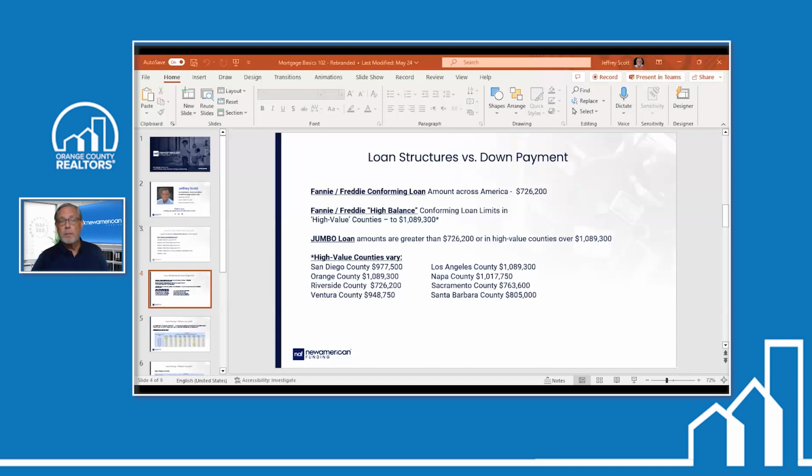The other popular loan structures that are available to a consumer, and this is why it's important to ask the buyer, how much money do you have, is because if they only have 3.5% down on the purchase price, then by default, the only loan out there is an FHA loan. And an FHA loan is a great loan, everybody. It is a fabulous loan.